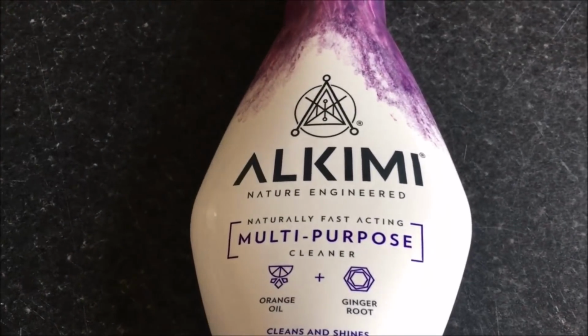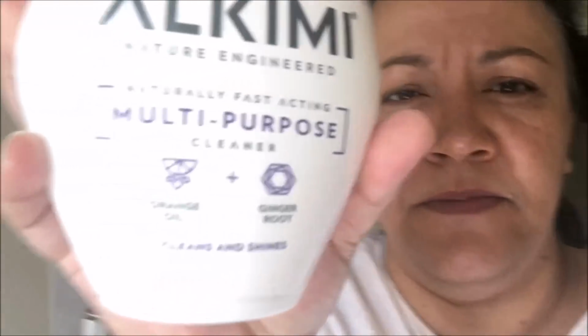This Alchemy multi-purpose. If you love the more natural type of products like me, but are bored with Method, if you're watching, please bring out new scents, because I'm a bit bored with the same stuff. You don't have as many scents here as you do in America. It's boring. So anyway, I've been trying out different products. This Alchemy smells unbelievable. It's orange oil and ginger root.